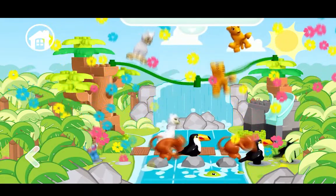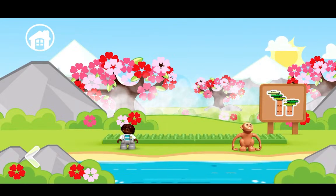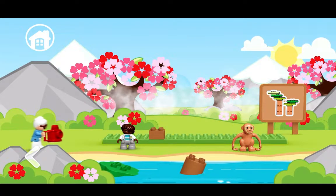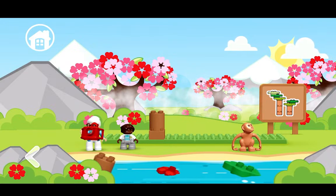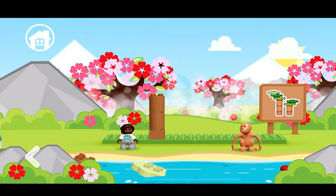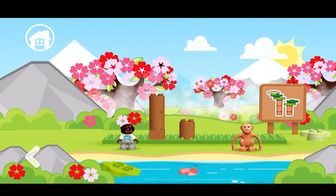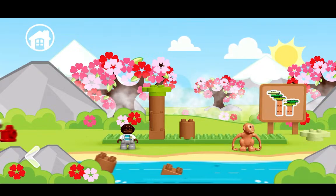Okay. What is the next level? There we need to build trees. We need to catch the parts from the river and build. Let's do it. One little part, one big, and one more big. Yeah. Then we need to find the leaves. Oh, one more big detail. Leaves, take it here. Green leaves, take. Oh, okay, yeah.